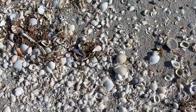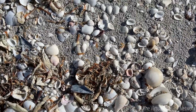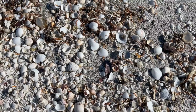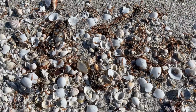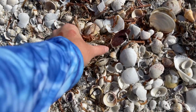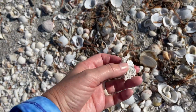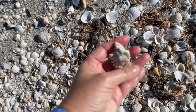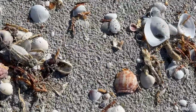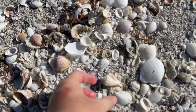Here's a little paper fig. Oh, it's broken. It's just a piece. A lot of those paper figs. Paper figs are like angel wings, they're just so fragile. Oh, here's a little lace murex. This is pretty. Make sure there's no critter in there. Nope, good. It's a pretty one. There's a piece of a true. So the trues are here.